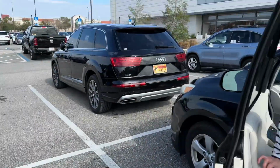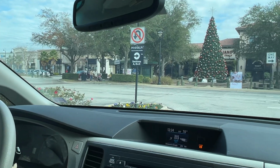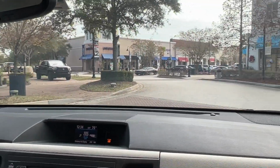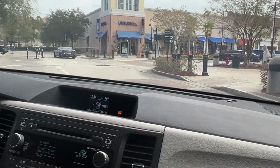Time to make a return. In we go. All this new decor is out for Christmas. We're in the town center doing some shopping. Look at that car. That's an interesting car.